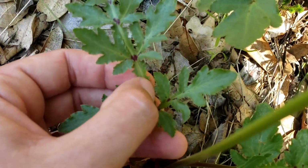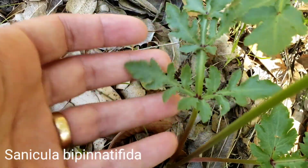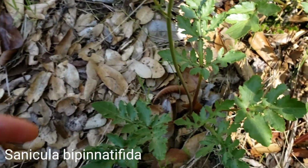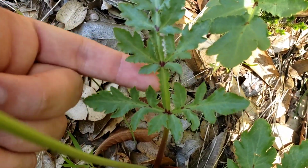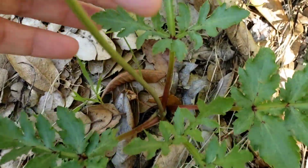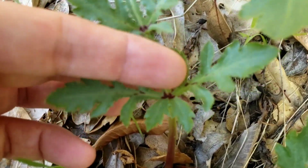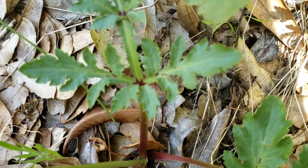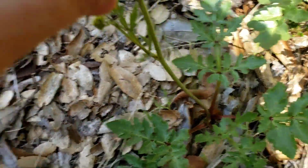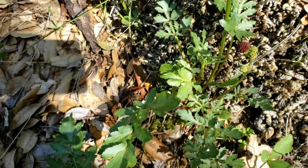This is what makes this identifiable as Sanicula bipinnatifida, the purple sanicle. So even with yellow flowers, it's still the purple sanicle. There's another one where that center rib, that mid-rib, is very, very skinny. That one also has yellow flowers. That's the poison sanicle, which has a confusingly similar name as bipinnata. So this is bipinnatifida. The other one is bipinnata. They don't make it easy on us. But yeah, purple sanicle is what we got here, whether it's yellow or purple flowers. So flower color, not at all important.